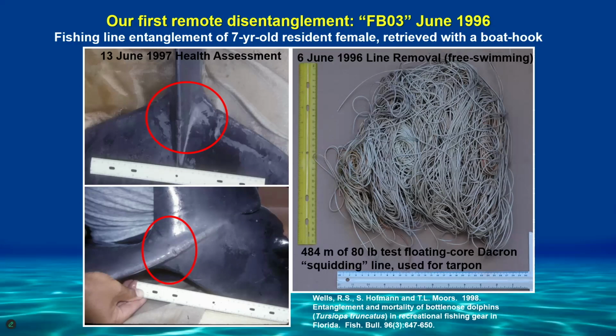We got the vast majority of the line. There were a couple of strands trailing behind. And for the next few minutes, that dolphin rode at the bow of our boat looking up at us as we reached over with the boat hook to try to get a hold of the line, a behavior that we'd never seen before. Usually they would shy away from anything that you would put in the water near them, but there was something going on here.